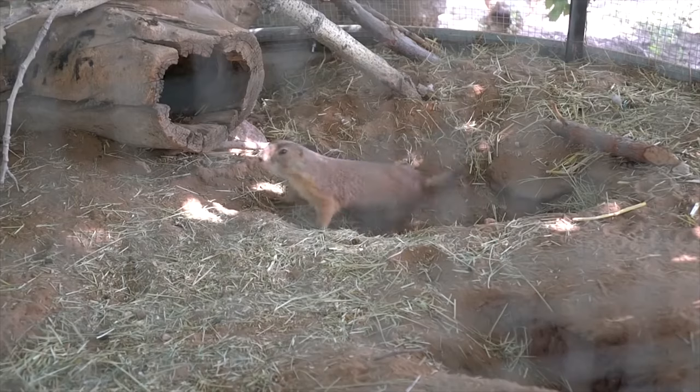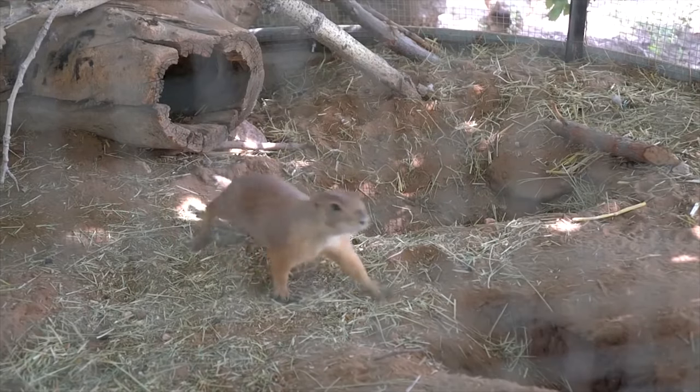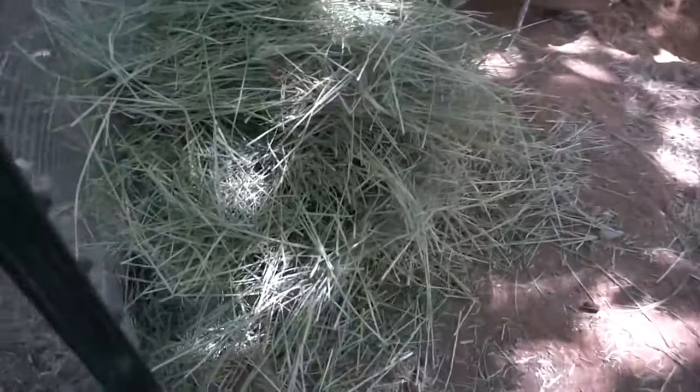And then I also go and check on my prairie dogs. They eat mostly hay, which I refill about once a week. And then I'll also check their water and give them some vegetables.